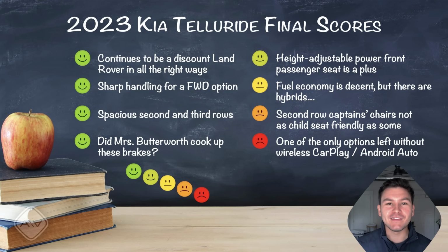What do I think of the Kia Telluride? Well, even with this 2023 refresh, it continues to be the discount Land Rover design that so many people have flocked to, and it's one of the reasons why the Telluride is so dang popular. And the Telluride has really sharp driving dynamics for a front-wheel drive big three-row SUV, but I have no problem saying that it is the most dynamic of the front-wheel drive options in this segment.